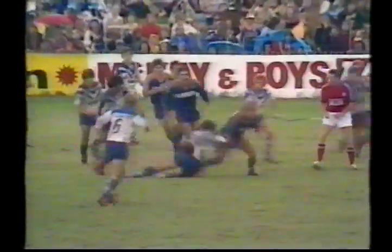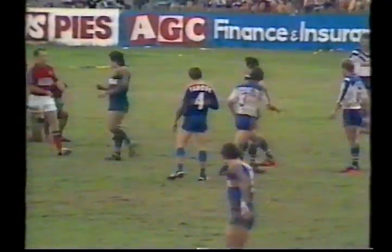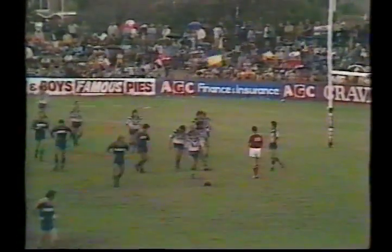Edge. Sterling. Gerard. Oh, the pass has gone astray. It was there to be taken. Robinson has it. That was a bad pass. Knock on. That could have been a try at the other end of the field if that pass had gone to hand. Robinson's pass a little bit misdirected.